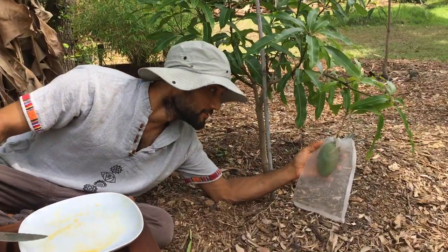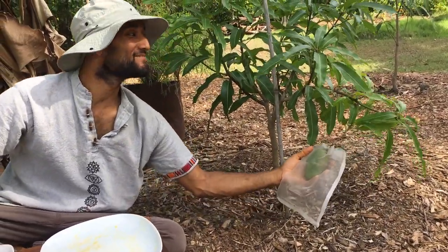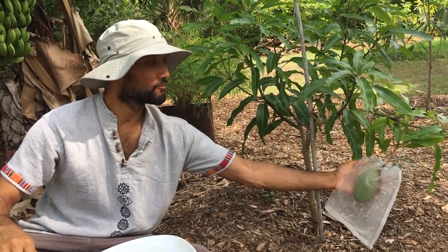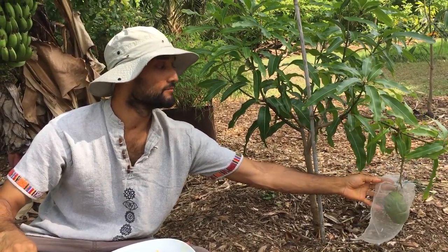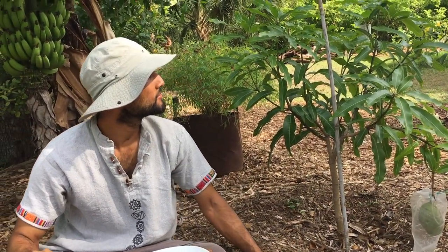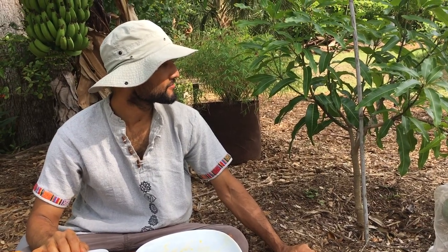Stay tuned, we have many other mangoes that we will be tasting in coming days, including our homegrown Julie mango. This is very small. I know Julie grows very slow, but we were fortunate that one of the fruits hung onto it. This year it didn't drop, so hopefully we'll get to eat and try Julie from our own garden this year. Thank you very much.